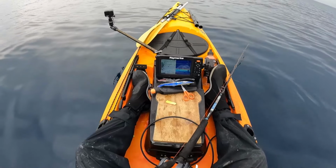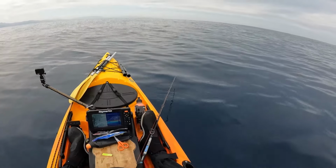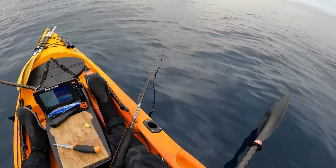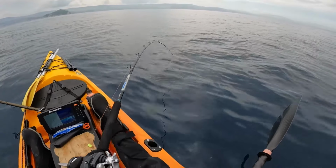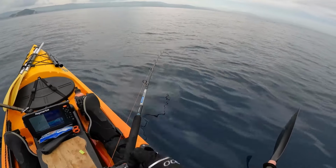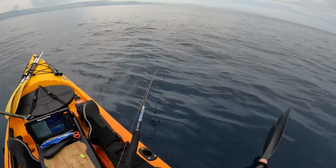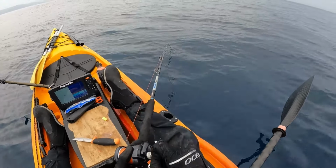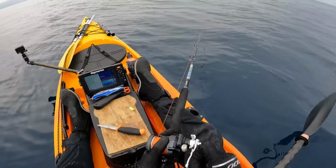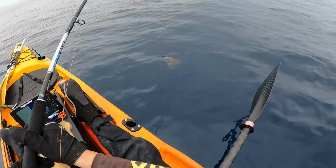At this stage, I'd done over 25 kilometers of paddling out wide, and there'd been not even a touch on the lures. So I was more than ready to actually hook something. And on. Good stuff. What have we got? Nice big gurnard.